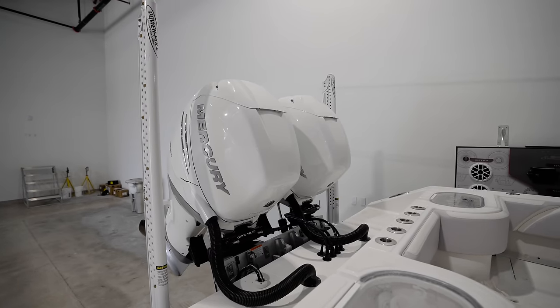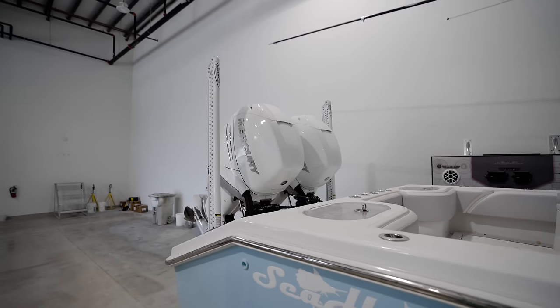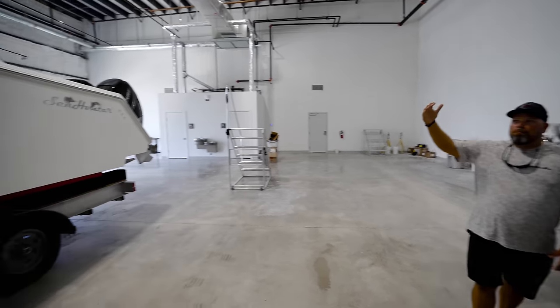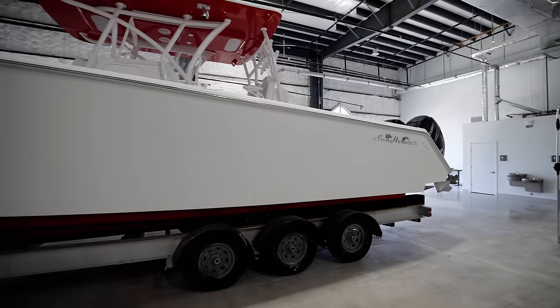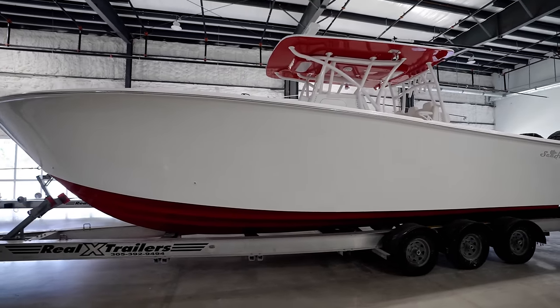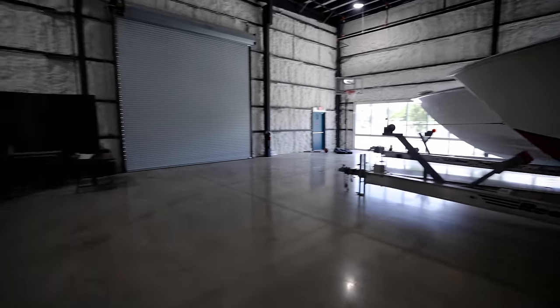Wow, this is nice. The beautiful part is we can fit so many boats in here. We have multiple 28 footers. We have a 35. We have our 45 model hull out there all the way on the outside that you can't see because of the beautiful red. Let's go see. Let's walk around. And we could still put a cat in here.